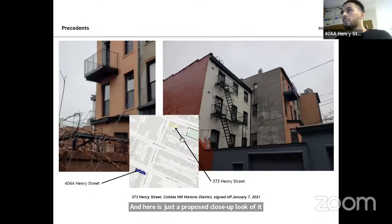There is another balcony that we actually designed in the area. It's at 373 Henry Street, which is just a couple blocks away within the district. It's over here in this location. Now this one uses cantilevered beams instead of a little angle like an actual fire escape does, but ours will match more the style of a fire escape than this one.